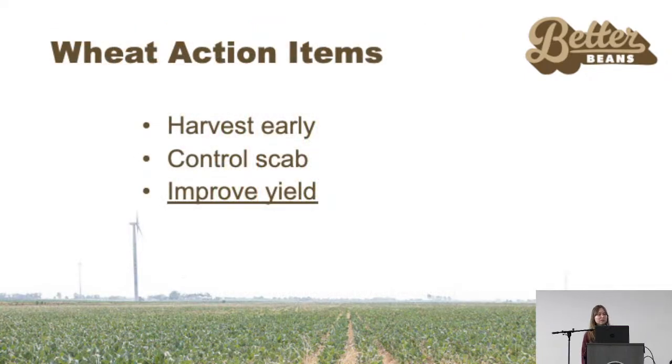Okay. So the last thing is, of course, improving yield. And there's a lot that we could talk about there, and I'm just going to go through a couple things that I think are important. There's a huge number of things we could get into and probably spend an entire day on that.